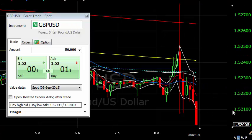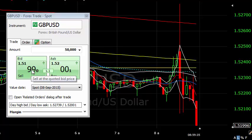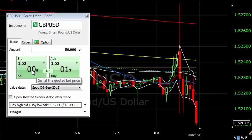Okay, so just back. Looks like I'm going to be going for cable on the short side now. Everything's lined up, so we'll see if it can carry on running. So I'm going to be putting one unit in, and then I'll put a second or maybe a third unit in if it rallies a little bit. So we are just about there. So the momentum's all lined up. So I'm going to put one unit in right here, and then I'll add.